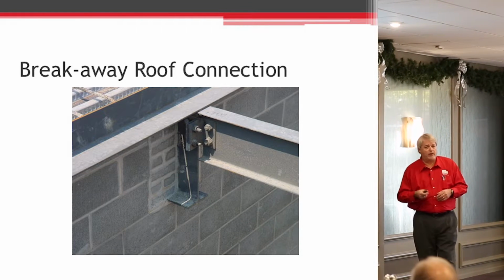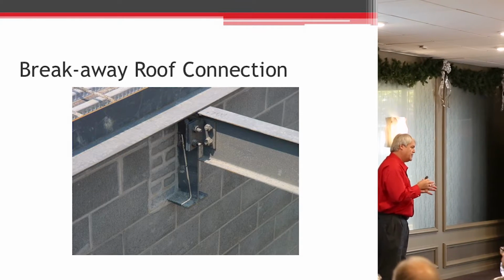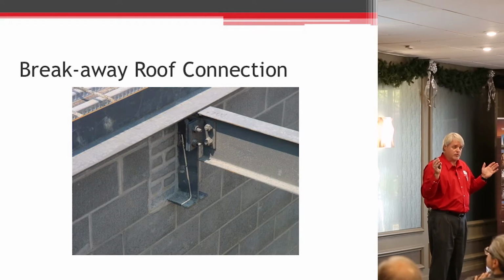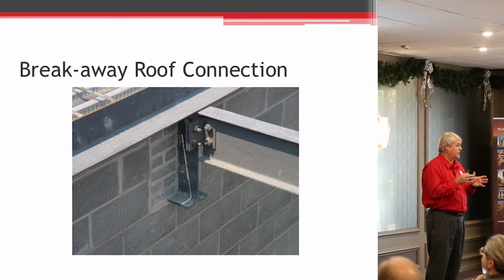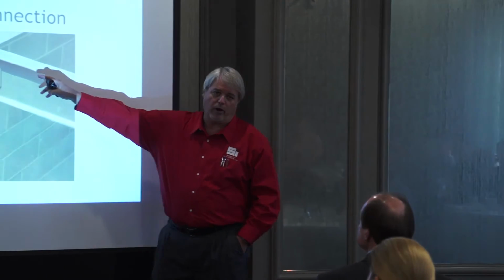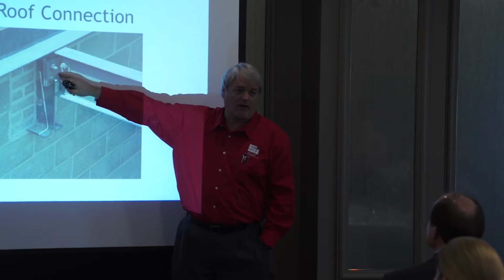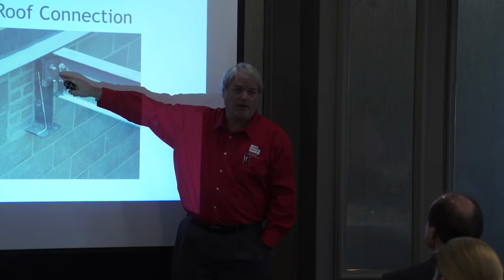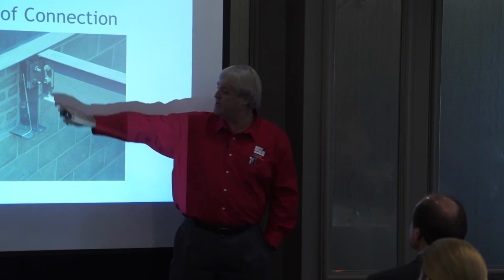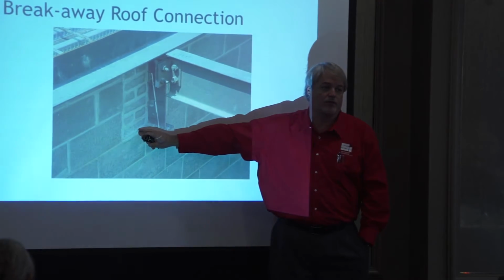We'll talk about this in a minute, but prefer not to hang stuff off your shelter. The code wants you to separate the shelter completely from the host building, so that as the host building goes away, it doesn't put any additional force on your shelter. If you have to do it, you need to create a breakaway connection, which basically is the ultimate design. The design connection between the beams is one heck of a lot less than the design connection between that beam and that wall. So this connection is going to fail long before this connection is going to fail.